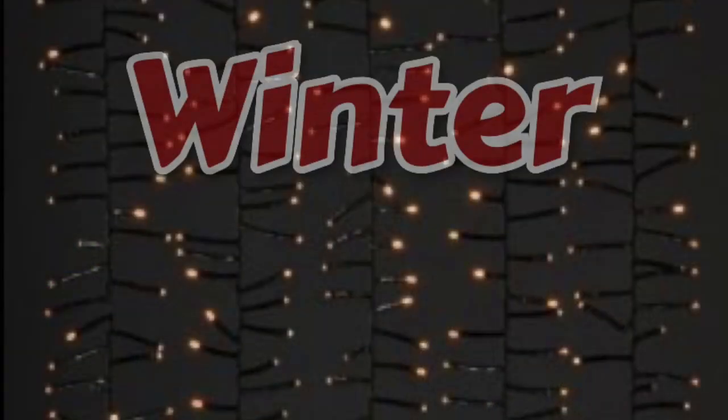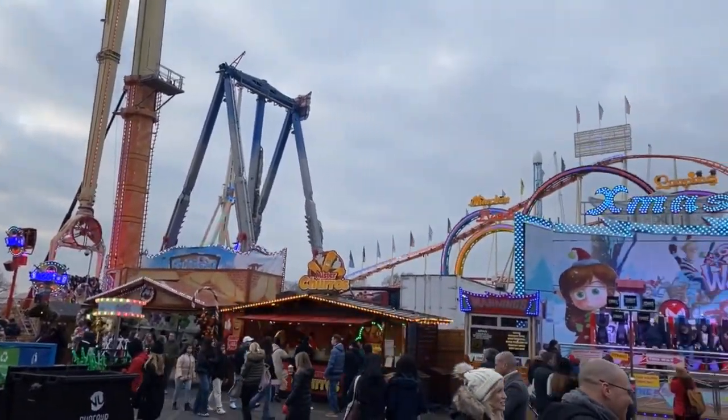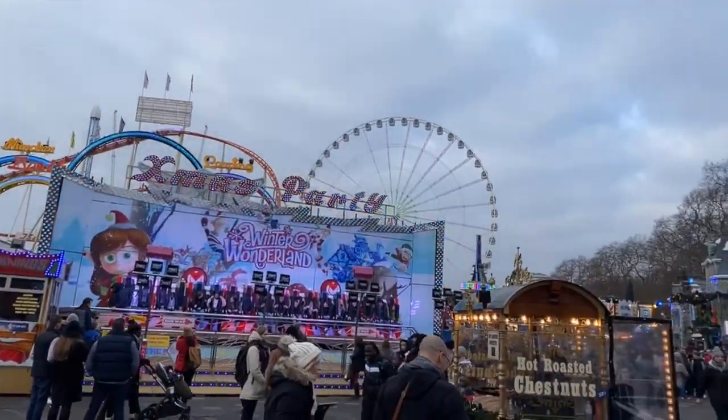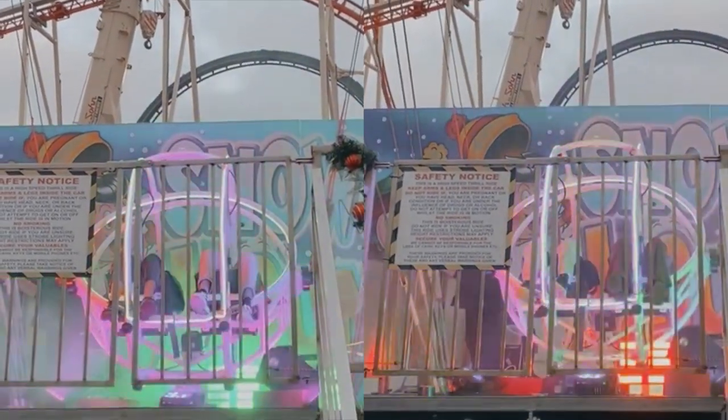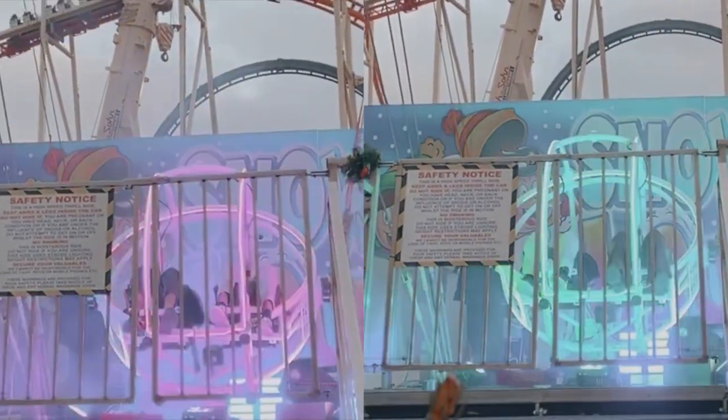And we're just going down an escalator. We finished in Chinatown and we're now heading to Winter Wonderland.